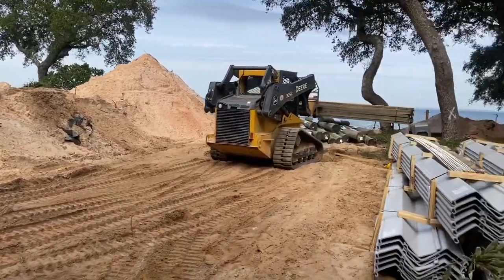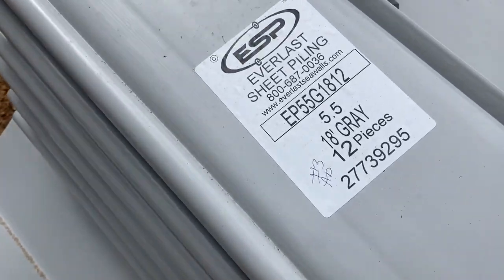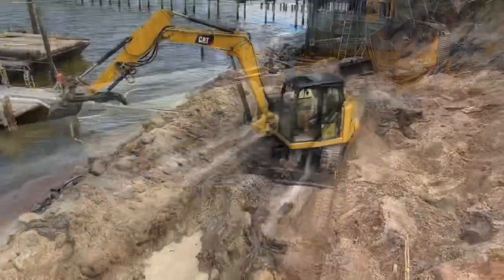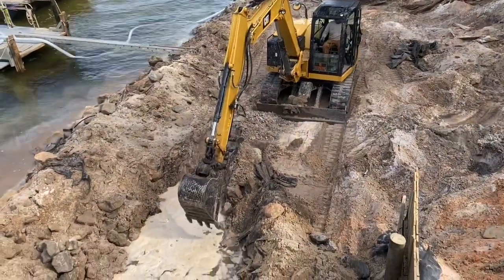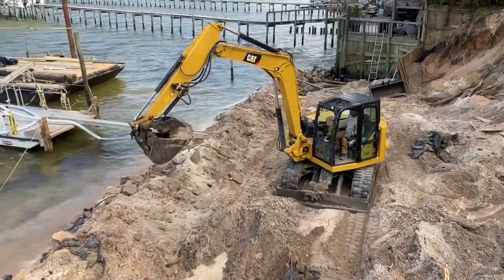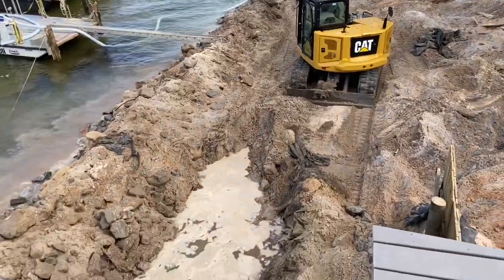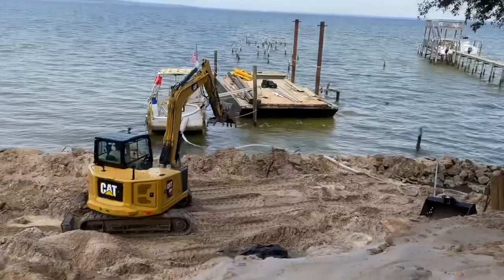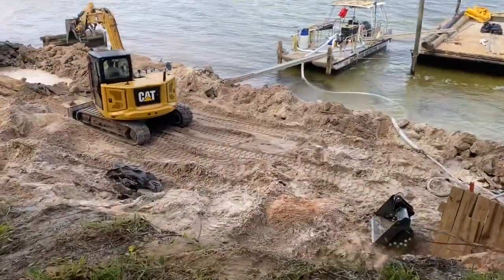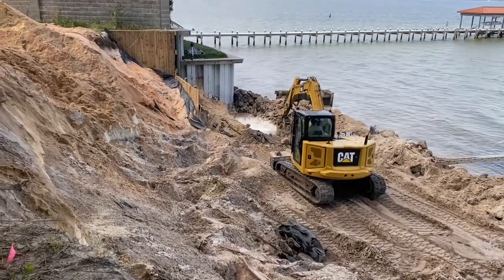Once we get it installed, we'll start placing the backfill, and we're definitely going to need more dirt. We got the whole embankment dug out so we could get down to move the existing riprap further out so that we could start installing the new seawall.